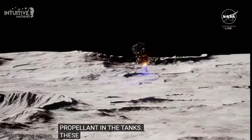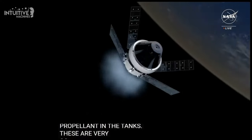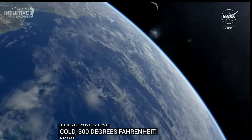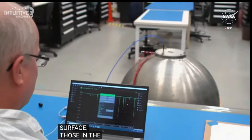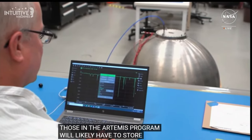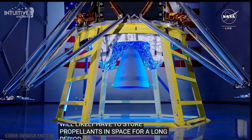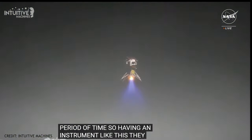Now we're integrating the instrument onto an actual lunar lander. Future lunar missions, like those in the Artemis program, will likely also use cryogenic propellants and have to store those propellants in space for long periods of time. So having an instrument like this that can measure the propellant in the tanks in low gravity will help future lunar missions know how much fuel is in the tank at all times.